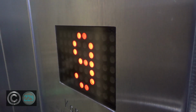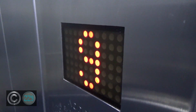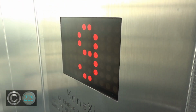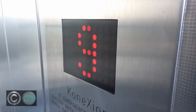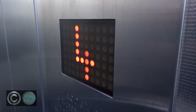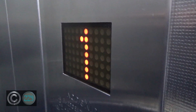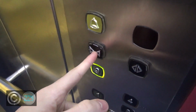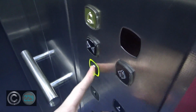Listen to the motor if you can. You can hear the logic. I also find it interesting how that button's like that, while these buttons are just your little, the ones that just press them a little bit.